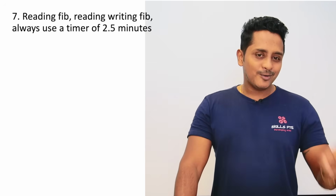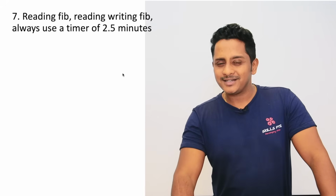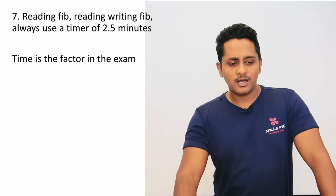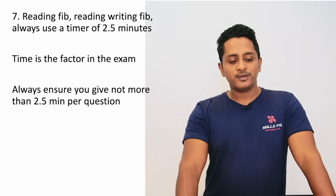So try doing it. Always use a timer. This is a golden strategy. Every day, don't take more than 2.5 minutes per question. Time is the factor for the exam. Always ensure you give not more than 2.5 minutes per question.